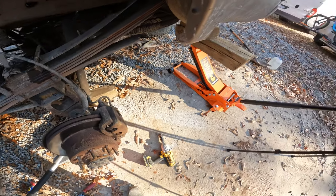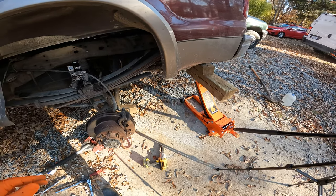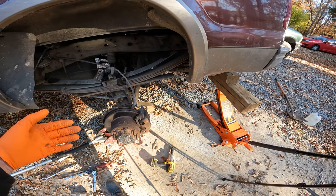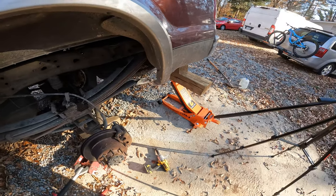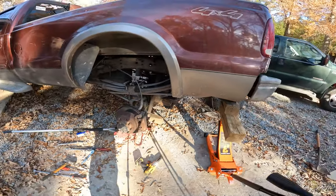The one thing you have to keep in mind though is that you're not allowed to go under it. So you may be working for a while and you forget that you're only on jacks and you want to crawl under there. So you've got to be real careful working with only jacks supporting you. So I'm going to be real careful.